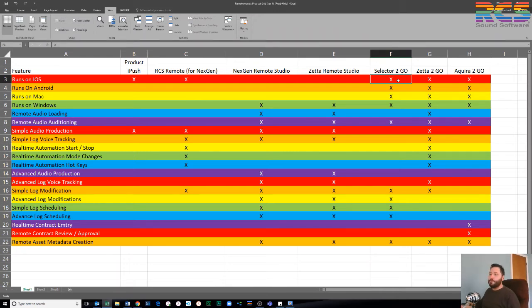So Selector to Go, you can do certain things: iOS, Android, Mac, PC, iPhone, all that good stuff. That's all in there. Obviously, Selector to Go doesn't do a lot of audio because that's going to be on the Zeta and Next Gen side. If you do have Zeta integrated, you can definitely hear and preview audio on the G-Selector side of things.